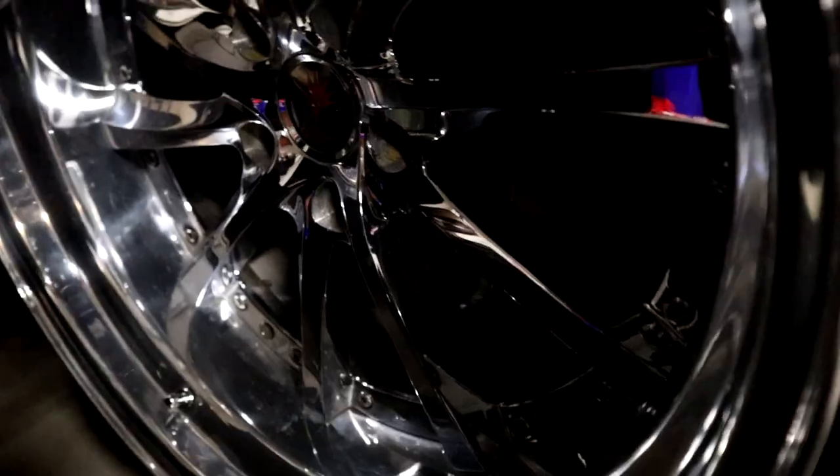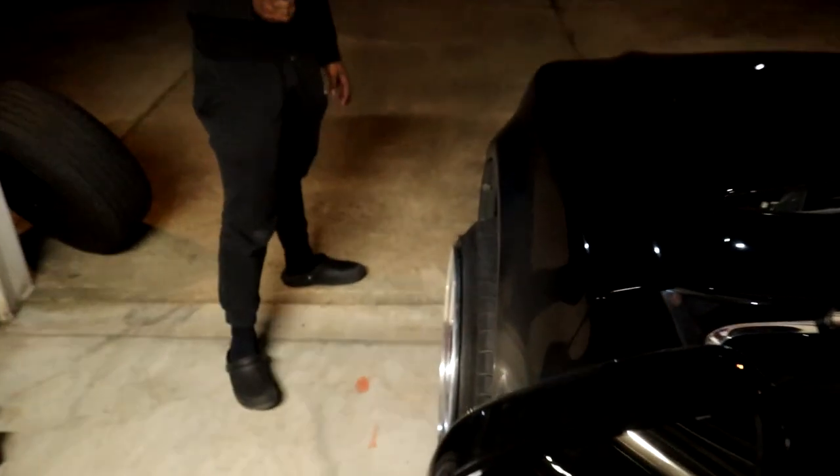Is it rubbing? Oh, y'all, look at that. Oh, yeah, that's 5mm. All right. Those scratches are there from before. Good. You should turn the car on.